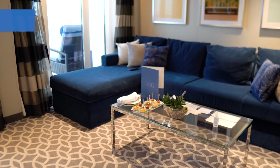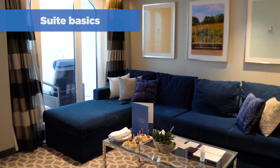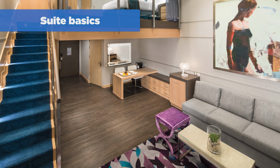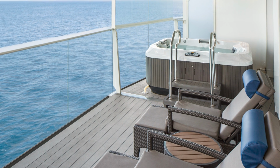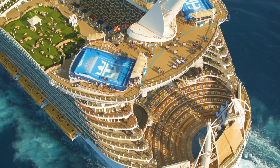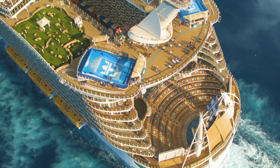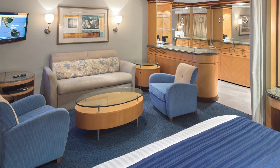So let's start with the basics of a suite. While Royal Caribbean is not a luxury cruise line, it does offer very lavish suites on ships, especially if you try one of the biggest suites on its newer ships. The exact suite benefits depend on the type of ship you're sailing on. Essentially, there's 2 echelons of the suite program: the Royal Suite class, which is available on the Oasis, Quantum, and Icon class ships, and then there's the suites on the rest of the fleet.